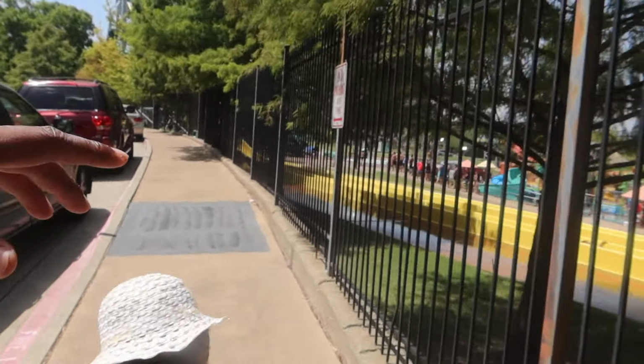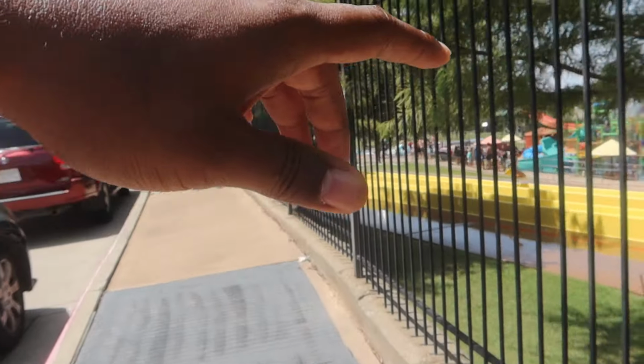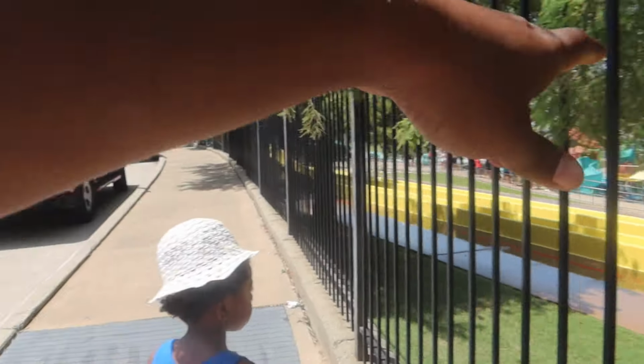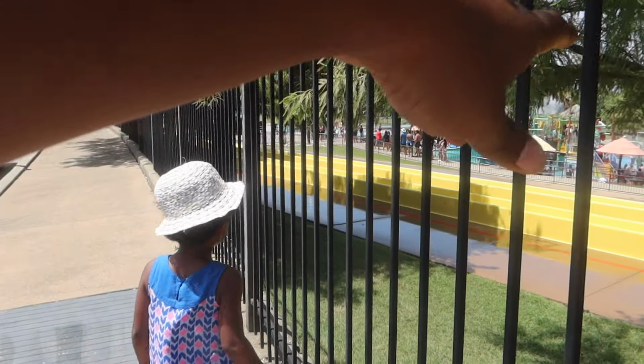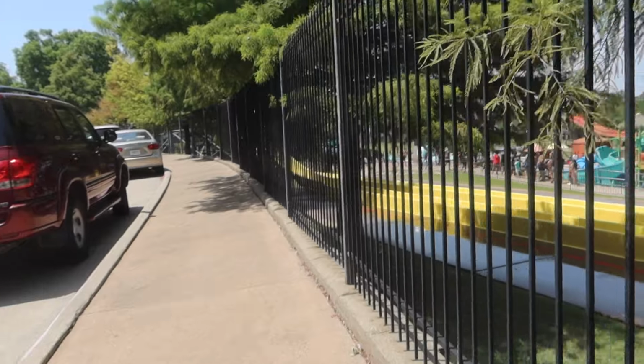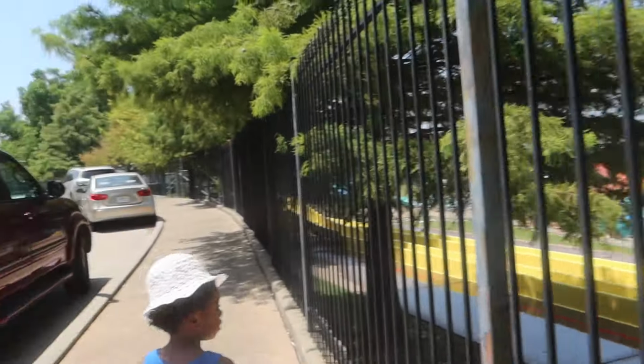But this is the kids area right here. As she came down, I ain't gonna put her on camera though. They got the things for the kids right here. So you can take the kids there and have them chill and have a good time. They got all this stuff here. It's beautiful. So beautiful, y'all. Yeah, so they got everything.